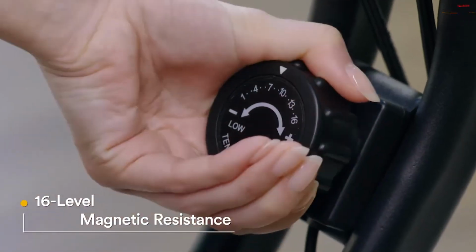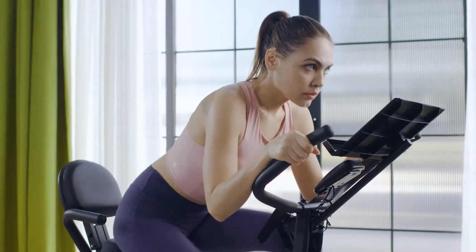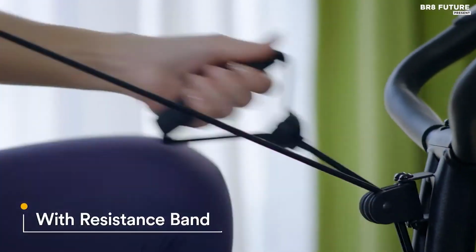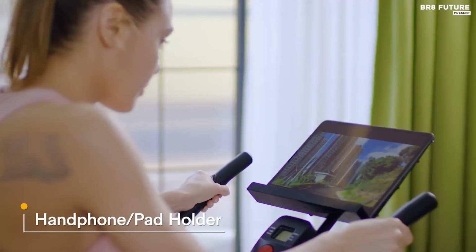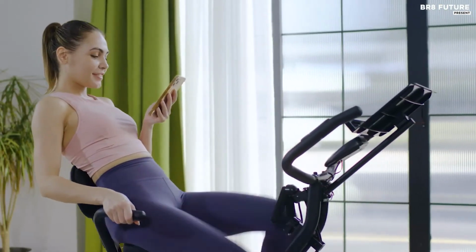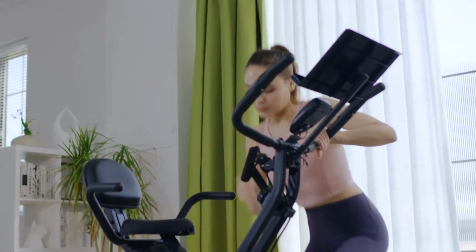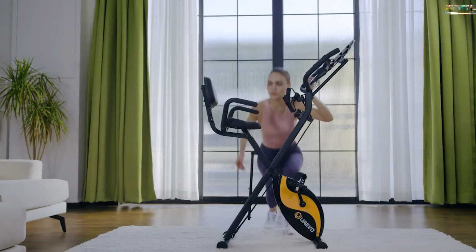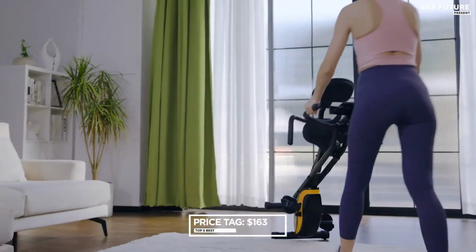The extra-large seat and sturdy steel frame provide maximum comfort and support during your workout, with a weight capacity of up to 330 pounds. The LCD monitor tracks your progress, including heart rate, speed, time, calories, and more. The tablet holder and phone stand allow you to stay entertained while exercising. The Urevo Foldable Exercise Bike is the perfect combination of science and fun, making it an excellent choice for anyone looking to stay active and healthy. The price is $180.